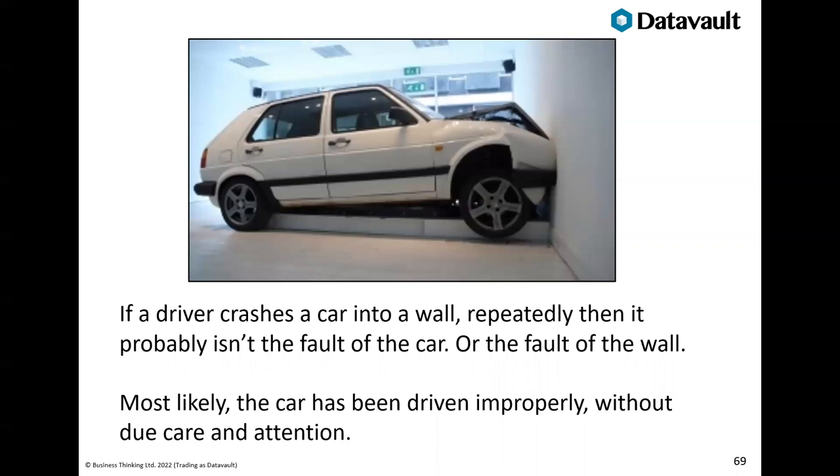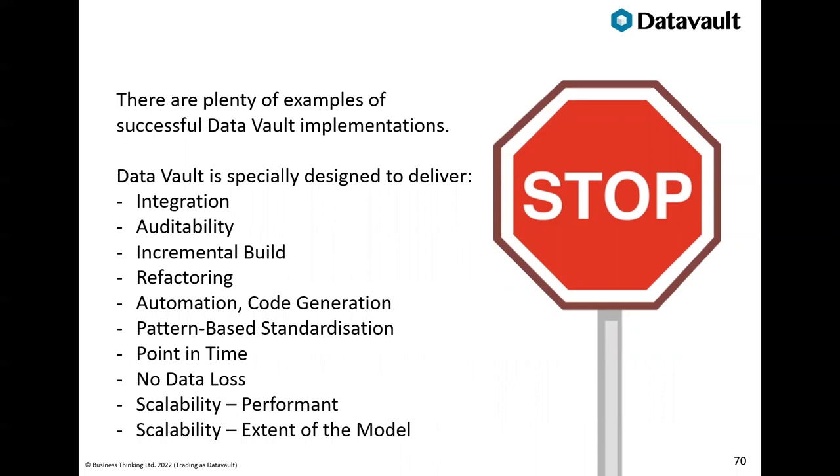So why do we have standards in Datavault? Well, Datavault is specially designed to deliver all these sorts of things: integration, auditability, incremental build, refactoring, support for automation, patterns, point-in-time information, and so on. Therefore, if you want these benefits out of your data model, you have to model and build your models in a particular way, which is why the standards are there. So don't play with the standards until you've had a chance at least to use them and appreciate why they're there, so that you know what happens if you are relaxing any of them.